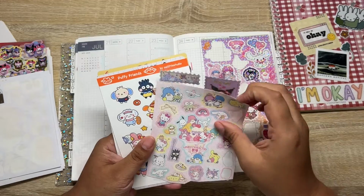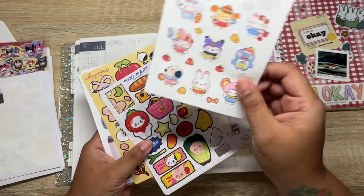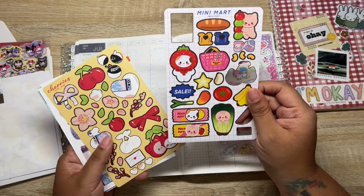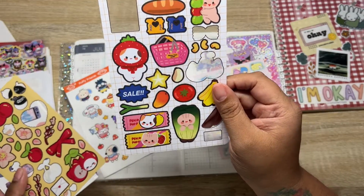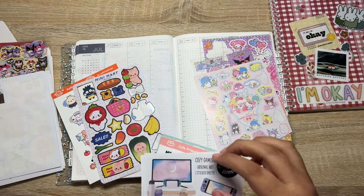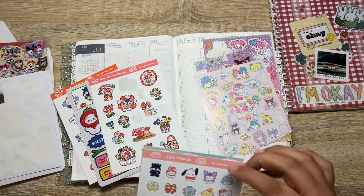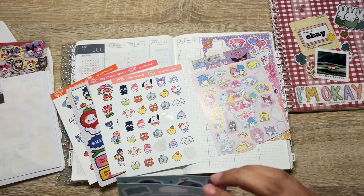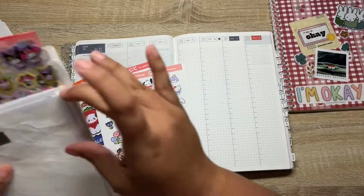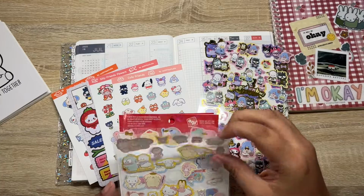but I really am thinking about using some of my Sanrio stickers because I think it'll go pretty well and it'll be fun. I kind of am liking these. I think these are kind of fun. But then I have also some of these. I think these would be really cute. It's a mini mart. It's not really Sanrio, but it still has that kawaii feel and is very Japanese inspired. So that would be fun. I also have these. These are just little character sheets. So maybe some of that. I also have these over here. This is Kuromi. These are some more Sanrios.